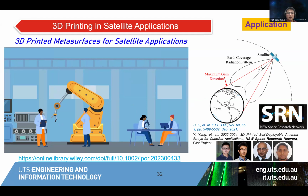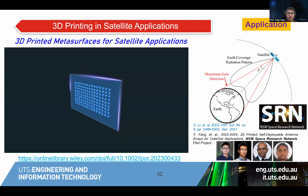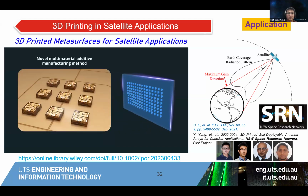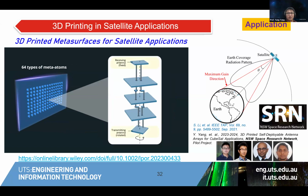data. In a new study, Associate Professor Yang Yang's research team at University of Technology, Sydney, productively collaborated with the engineering team at Nano Dimension to develop three-dimensional or 3D polarization-maintaining metasurfaces using a novel multi-material additive manufacturing method. The 3D metasurface consists of 64 different types of meta-atoms with fixed and rotating dual polarized antennas at the receiving and transmitting ends respectively, connected through phase delay lines.